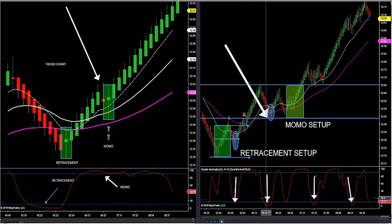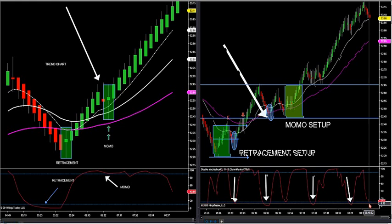Now, let me show you. Is this a qualified Momo setup coming up right now? I'm down below 10%. Yes or no? Would you look to take a setup on this next retracement? Yes or no? On a momentum setup right now? You would not. Why, Bill? Because the hard pushes will have what on the trend chart? The hard push is going to be where? It's going to be above 90%.